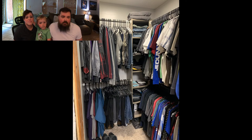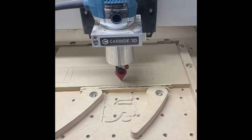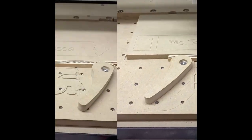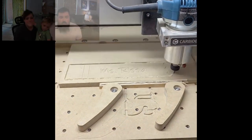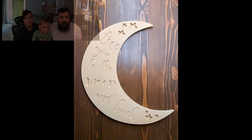Some other projects we do, putting in recessed lights, new closet in our master bedroom. We'll go over that in detail. Then we got a CNC. Doing different projects, the pencils here for any of your teachers out there, just some other crafts.